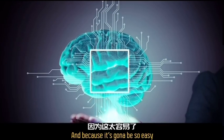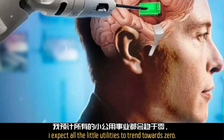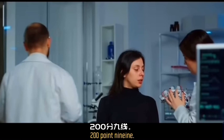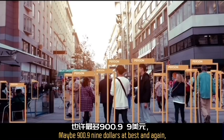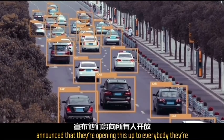And because it's going to be so easy, because now you can use ChatGPT to write some of these plugins, I expect all the little utilities to trend towards 0. They're going to be 99 cents, $2.99, maybe $9.99 at best. And again, this is a little speculatory because they have not officially announced that they're opening this up to everybody.